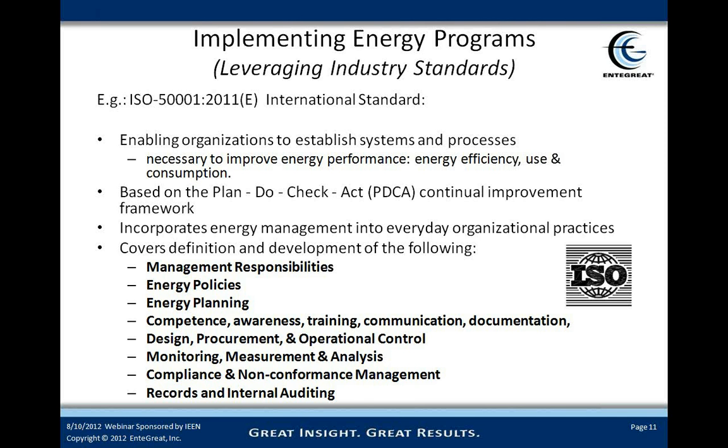And you can see a list of those processes or categories of processes down here, from developing the energy policy to the energy planning, procurement, monitoring and measurement and analysis, compliance and conformance, all these things. And this is much more detailed inside the standard itself, which, if you have not looked at it already, I would definitely recommend for you to have a look at.